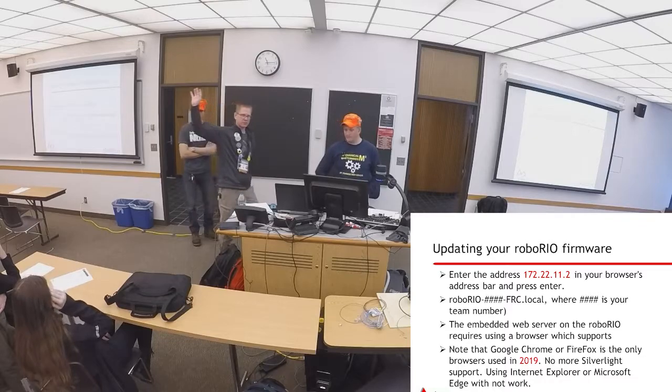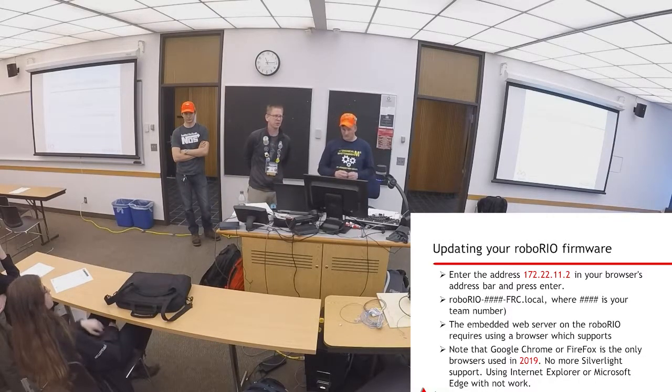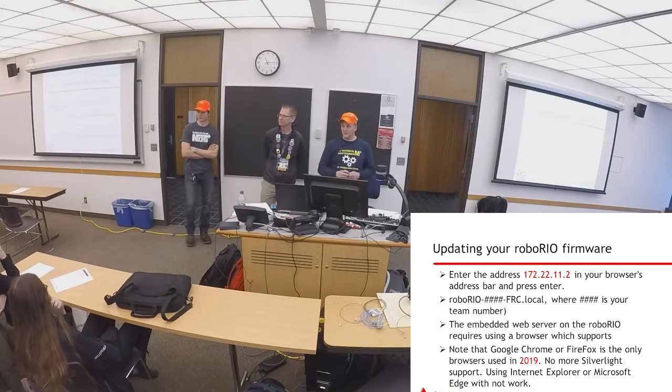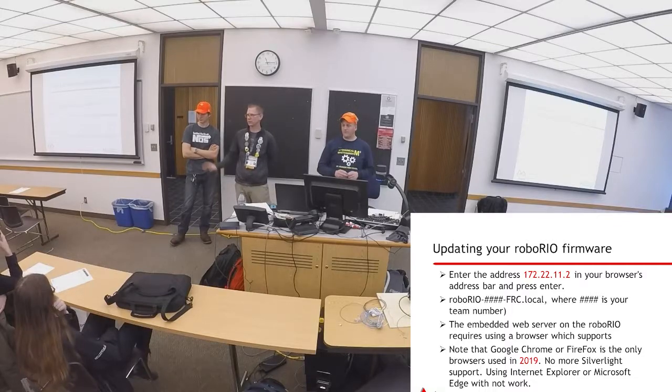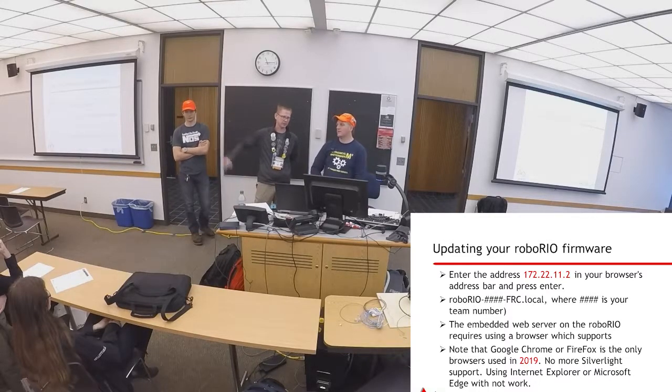Who's familiar with drivers? Yeah? What he's talking about is installing the drivers for your CAN devices on the RoboRIO. That doesn't happen on the image. Nope. The RoboRIO image doesn't have any drivers for your CAN devices. So if you are using CAN devices, you've got to install them, well, at least CTRE CAN devices. Correct.